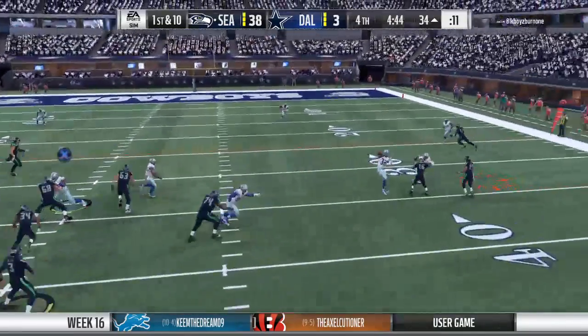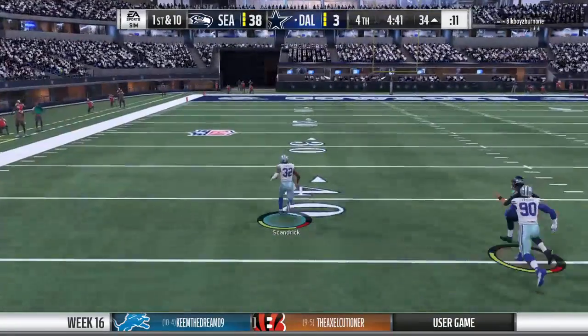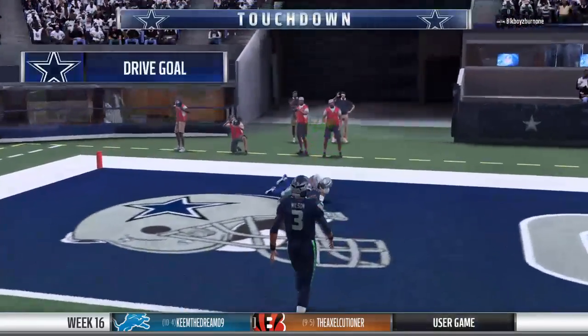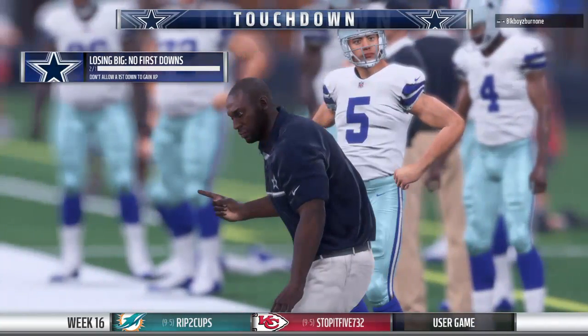To throw is Wilson on first down. The Red Sea parts, and there he goes. The 20. And he takes this one back into the end zone, and the Cowboy defense has a touchdown.